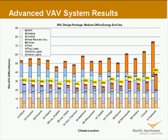So this is the energy impact of using advanced VAV systems. We have no challenge meeting the 50% goal across the different climates. Again, the subcomponents in the VAV systems vary among different climates. Like I mentioned earlier, in several of the dry climates, these systems also include indirect evaporative cooling systems.